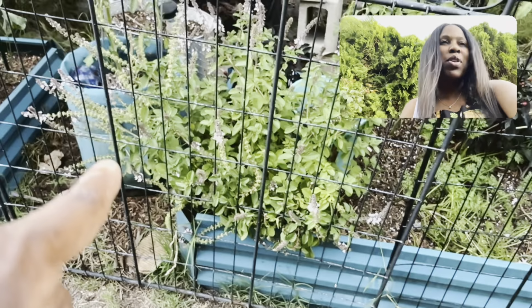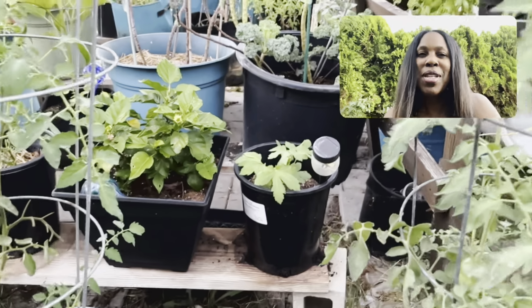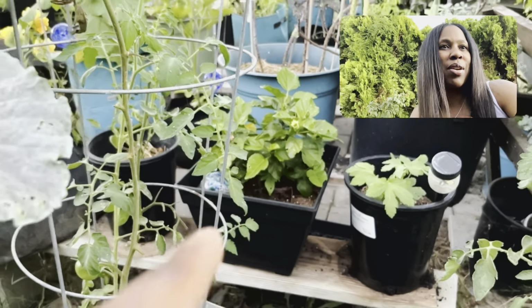So anyway, these are some more carrots. This is another African blue basil. It's doing really good. In this little container here, I have some baby bubba okra. I have a hibiscus right here.